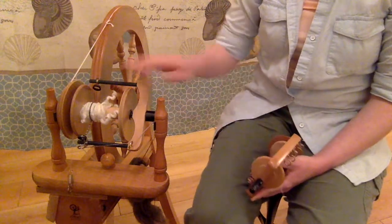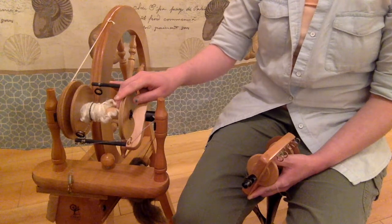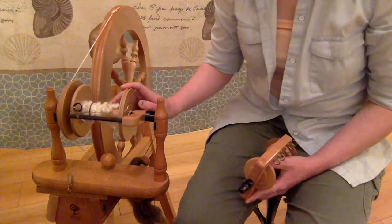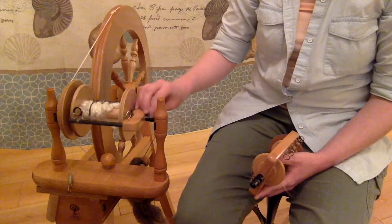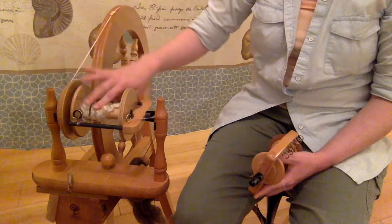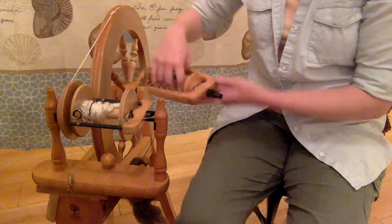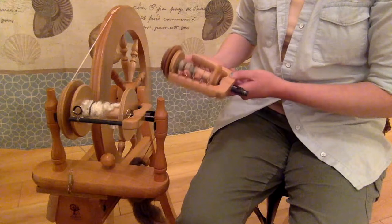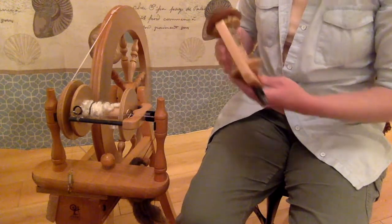Currently on my spinning wheel, I have a jumbo flyer. This is a new addition to this particular spinning wheel, one of the newer ones. I can do art yarn with this because I have a larger orifice hole that will allow thicker yarns to go through and can be fed on to here. This was the original flyer and bobbin, quite a bit smaller, but also does a nice job of making yarn, and up to this point I've been using this for quite some time now.